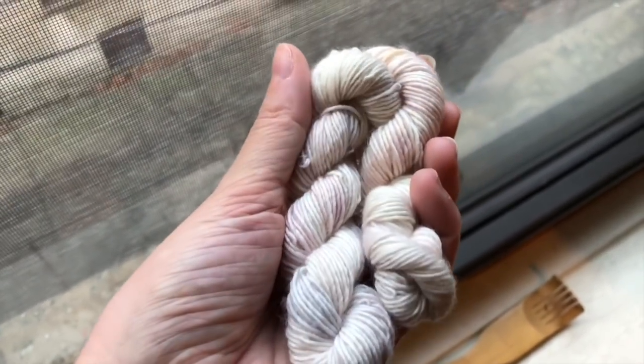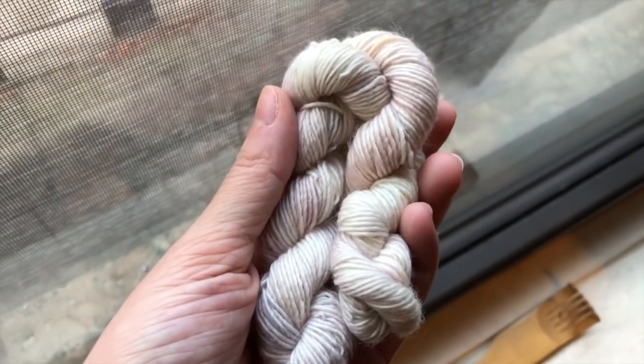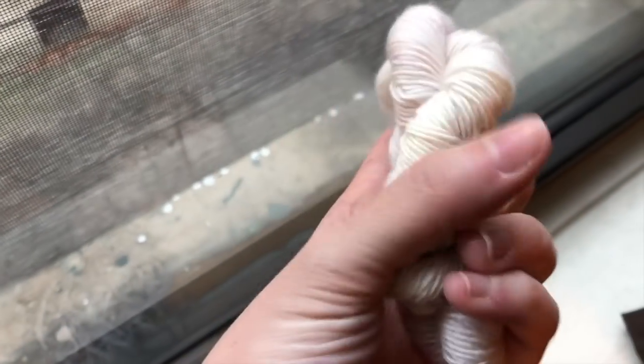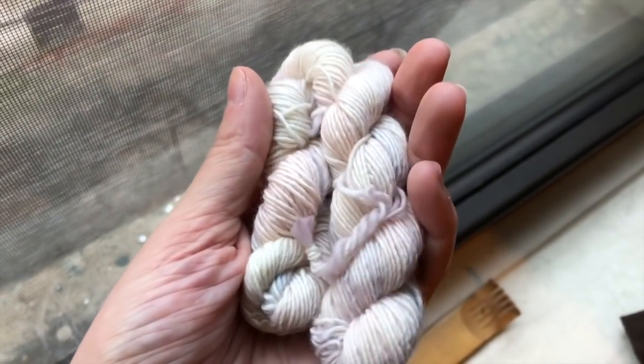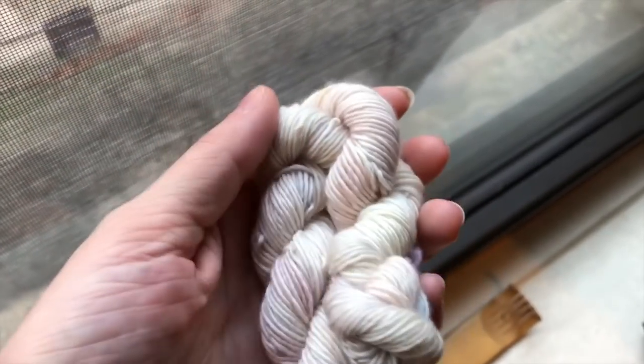The girl has a vision and a style, that's for sure. This is a snowy white base with very soft blush and very soft purples and blues in it. Really beautiful. It's so Stacy. I love this one. Day 19.